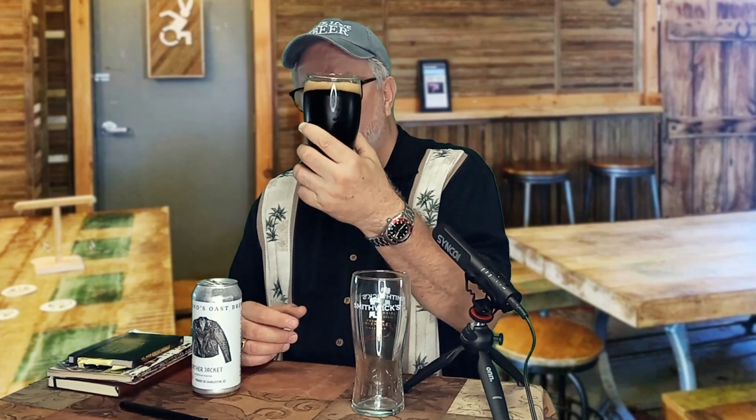Now, we know the aroma. How about the appearance first? It is incredibly dark. I would attribute it a lot like you would a stout. Now, if I were to look through it with a flashlight, I should see a very little bit of light coming through. Very, very, very dark. Very, very, very brown. I don't have a flashlight with me, so I can't do that. It's not a stout. It would be like a mix.